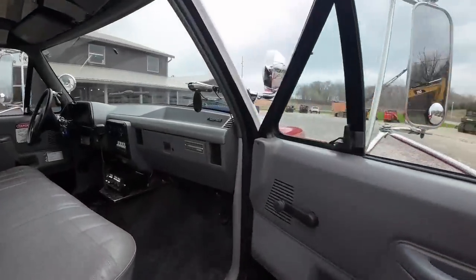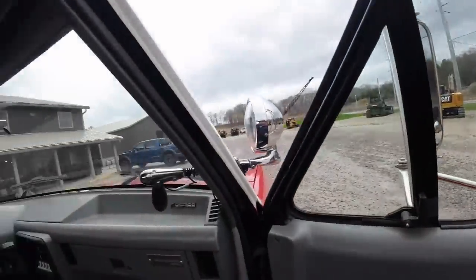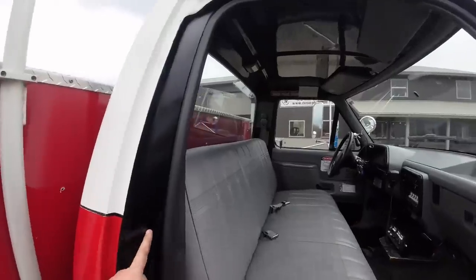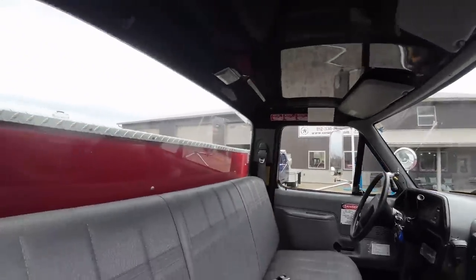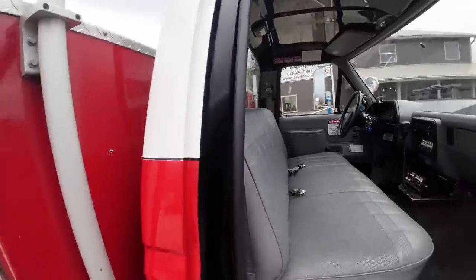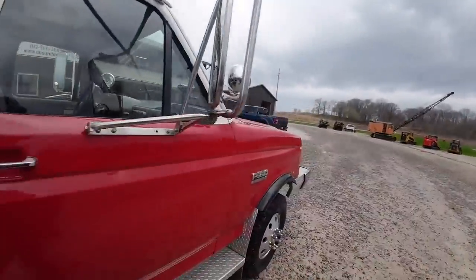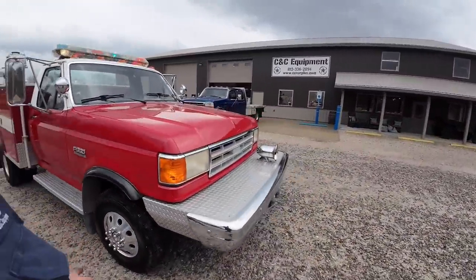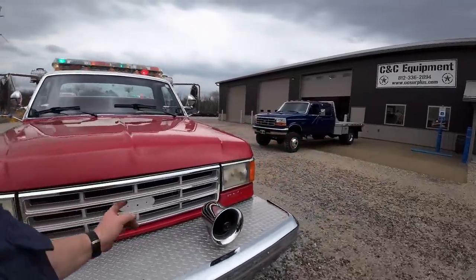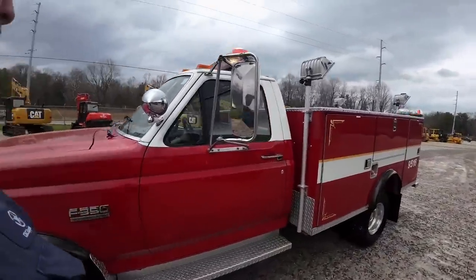You guys have seen inside the truck. Door panels look like new. This truck was originally black, I'd say, before they converted it to a fire truck. I'd say they painted it red at Pierce, if I was guessing, wouldn't you? I would say you're correct. Got Alcoa wheels, Ford locking hubs. This thing's been painted red. The tires are 2017. I believe I pointed that out.